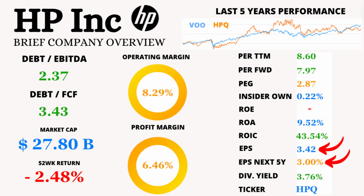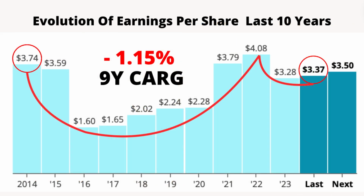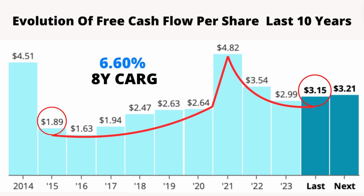At $3.42 per share, HP Inc.'s earnings per share, or EPS, paints a picture of resilience. And with a projected 5-year growth rate of 3%, the future looks no brighter than ever. But if we see its evolution over the last decade, there was a huge drop in 2016 and since then until last year a very positive evolution, but in general had a compound annual growth rate of 15% over the past decade.